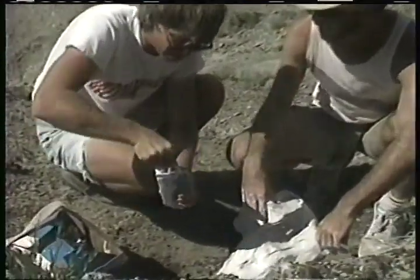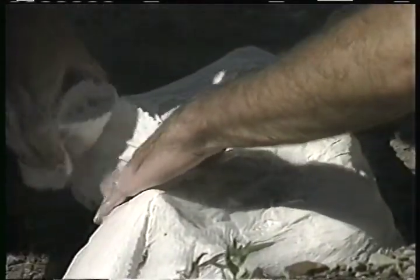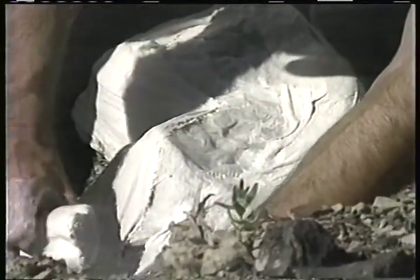The more traditional way of doing this is to cut strips of burlap and to mix plaster of Paris, soak the burlap in plaster of Paris, and then wrap with that. Just a little bit more difficult to carry plaster of Paris around with you. If we had a really big bone, that's what we'd be doing. We'd come out here with plaster of Paris and plenty of burlap sacks and have to slice them up and all the rest. So this is a real time saver.